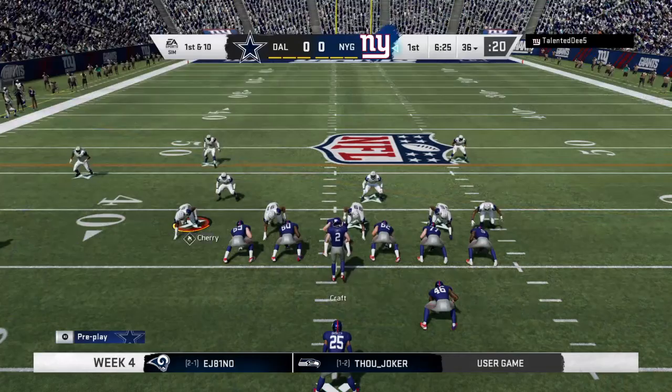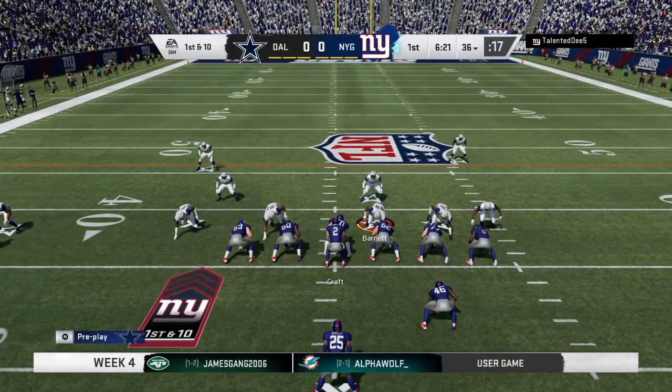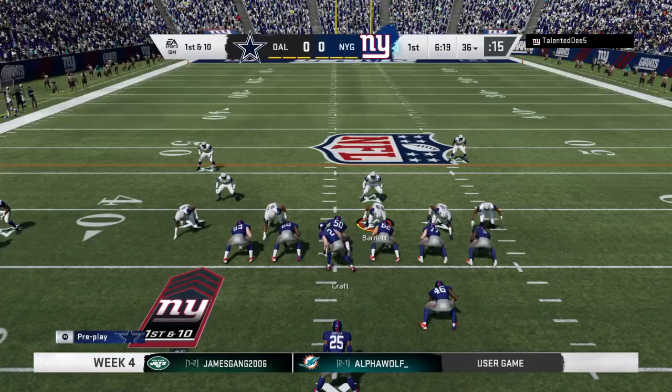Here we go. So from the 36 now, 1st and 10. Squeeze, double. Check the backer. Hey, lock it. Let's go.